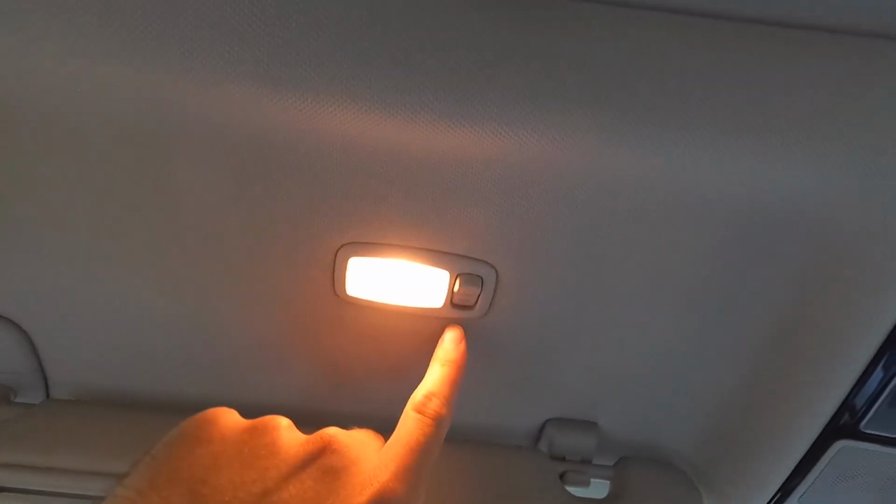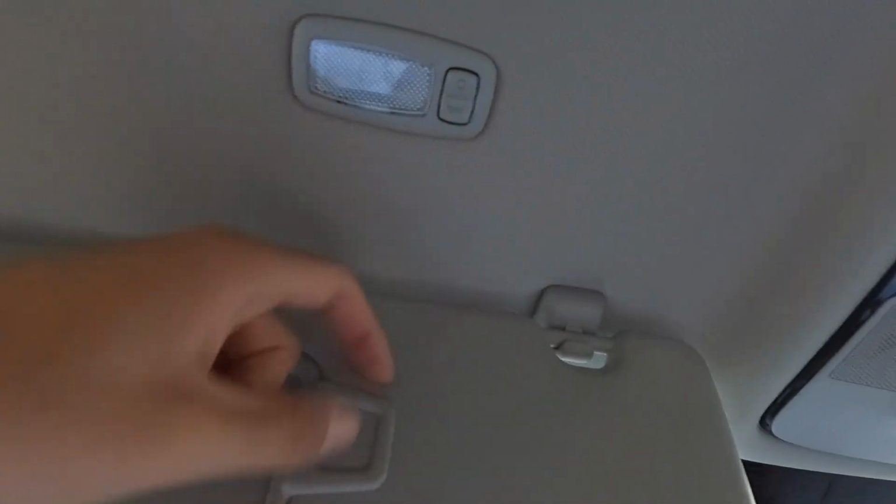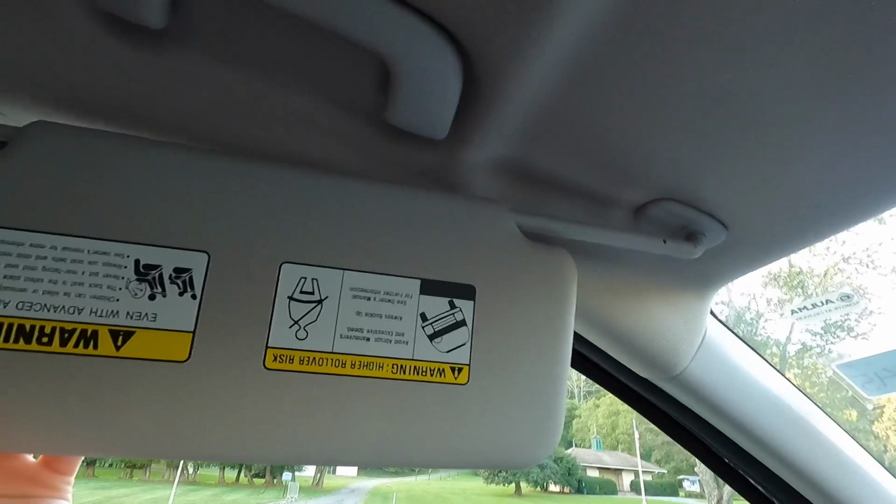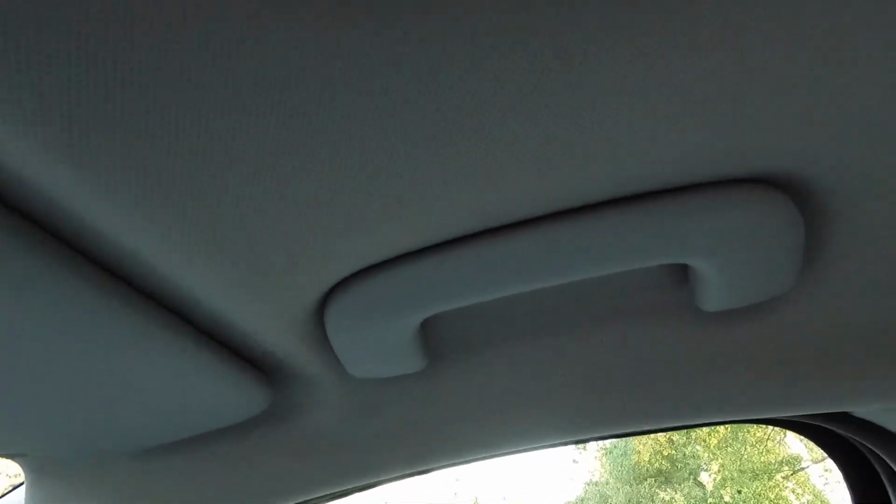Opening this up, vanity mirror. You do get a vanity light that you have to turn on by yourself, and it is halogen. I do wish that light was LED. Then you have a clip right here. You can set any paper product like registration or something like that. And then these slide forwards and backwards dependent on where the sun is shining from. OPU panel. You get another OPU panel on that side as well. And that kind of about does it for what we got going on here in these front seats.